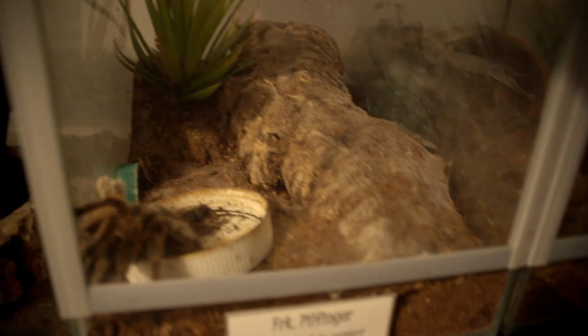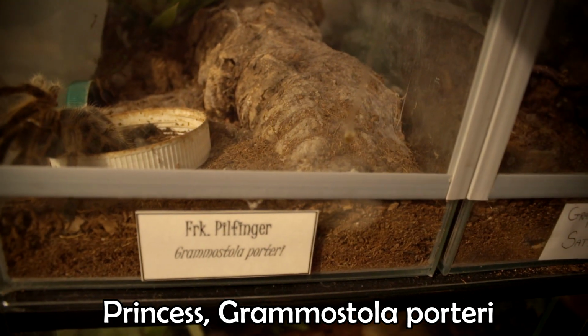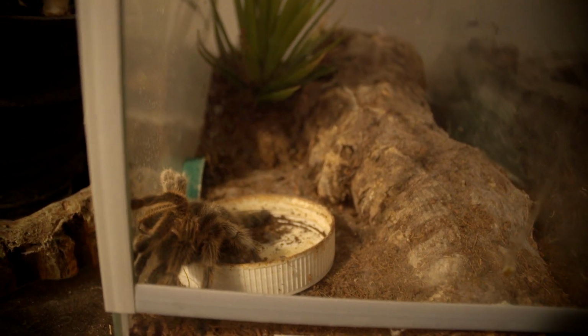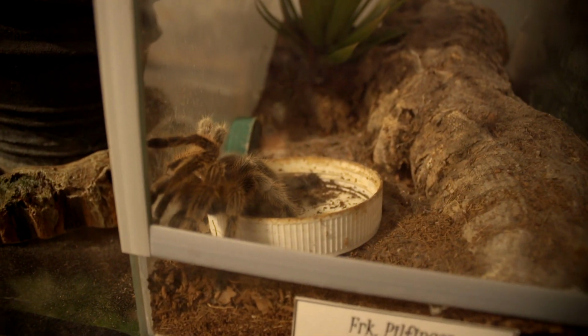And last but not least is Princess. In Danish, she's called Prinsesse Pilfinger, or Princesse Pilfinger. But in English, I just call her Princess. She is, was and is my very, very first tarantula, and she is very soon getting ready to molt. I'm super excited about that. I'm really looking forward to it.